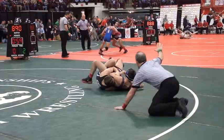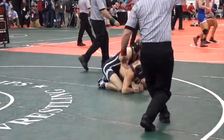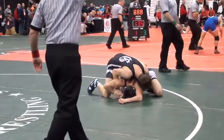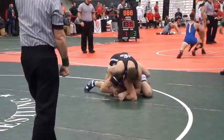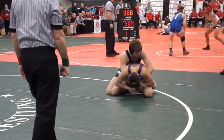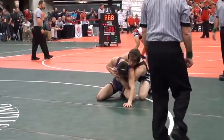Could be looking for a fall as Stickley, and Martinez going to battle out of it. Stickley going to have a 4-0 lead just like that on Martinez. He's got a two-on-one, looking to tilt again. He's on the edge though, Stickley.